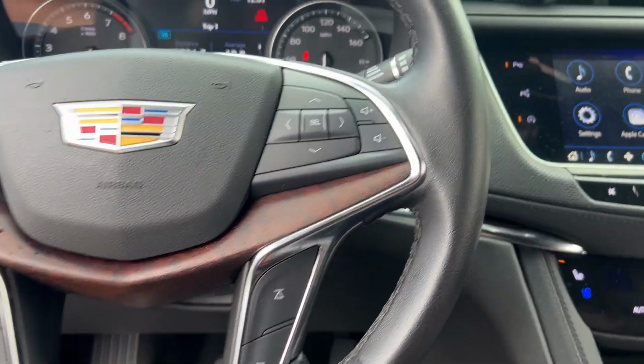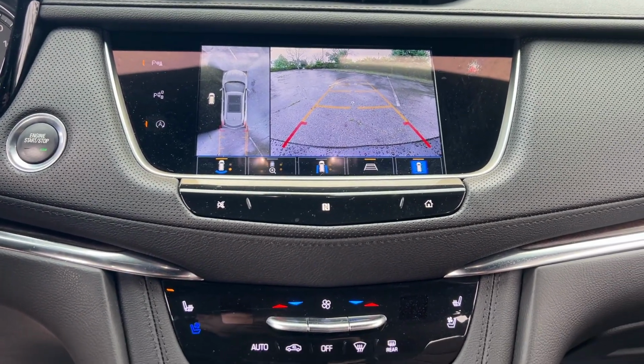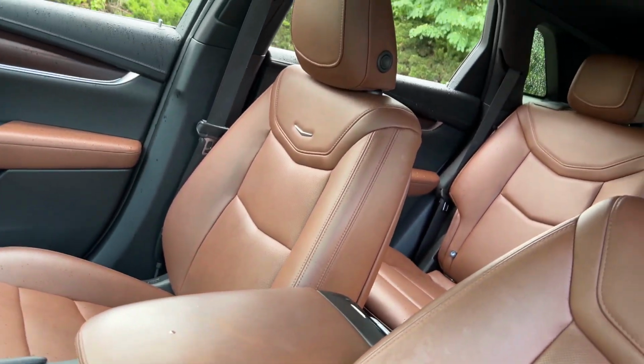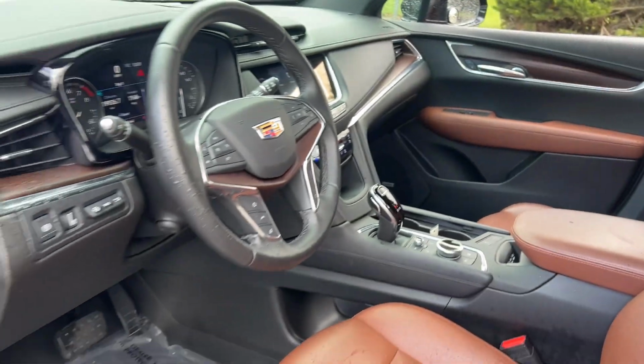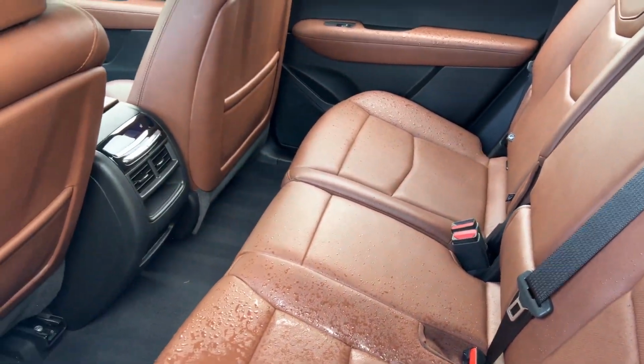These are just some of the great options this vehicle comes with: heated steering wheel, head-up display, Apple CarPlay and/or Android Auto, navigation system, heated driver's seat, moonroof, keyless entry, sun moonroof, rear camera mirror, power liftgate.